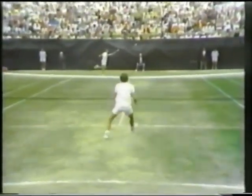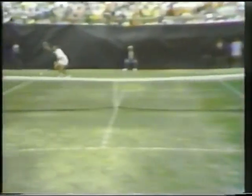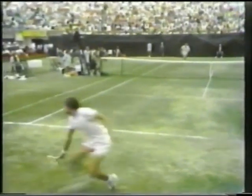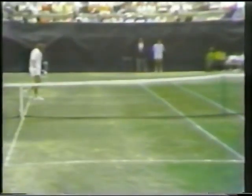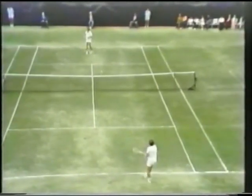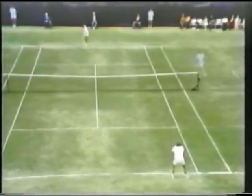Kodes, good serve. Newcombe hits a backhand cross court, sort of inside out. Now here's the good shot. Newcombe hit a good crisp forehand down the line. Kodes just barely got to it. Newcombe comes in and makes a forehand drop volley cross court. No way Kodes can recover and get back. Excellent play. 3-1 now, Newcombe leading in the fourth set. First service break in many games.